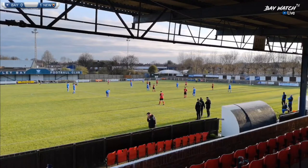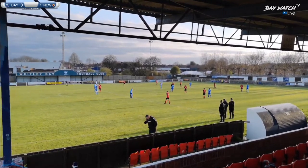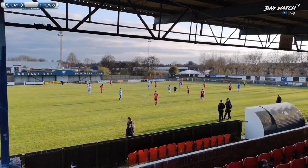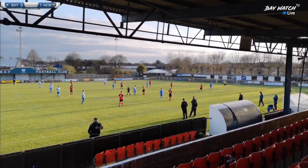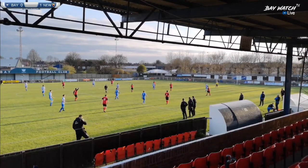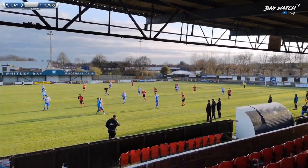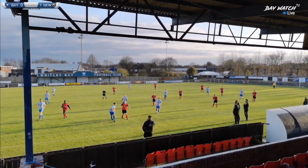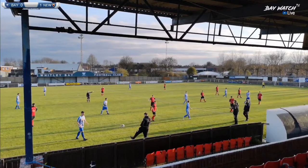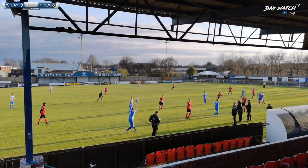So, ball's played back to Dewar. And Whitley Bay are going to start the attack again. No, they're not. Chemfica are going to clear it. Clear down this side. Back on this near side here. I think it was the Chemfica player who won it against Brennan.